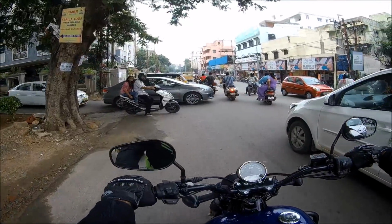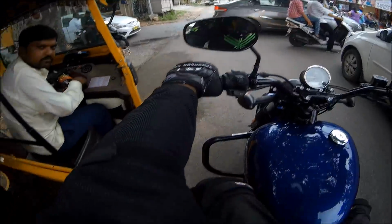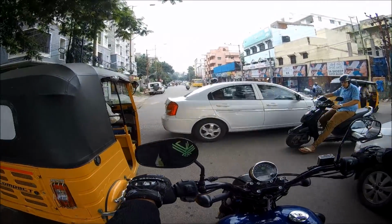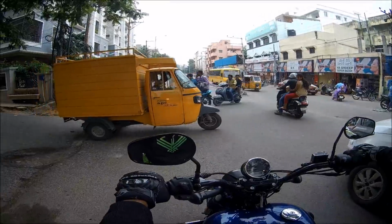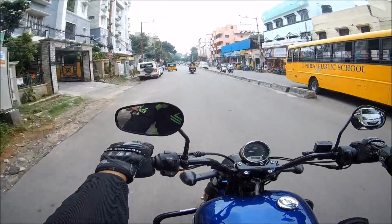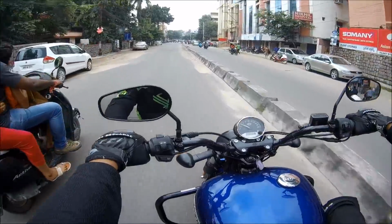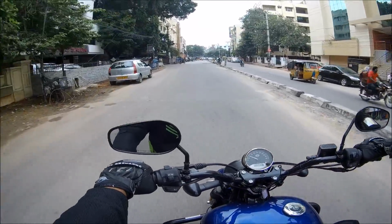And the brakes. Now the most important part is that the Street 750, the previous version, had absolutely awful brakes. Now the brake pads were ordinary, or it was the master cylinder, we are not very sure about it, but the brakes kind of never made you feel confident. But on the Street 750, the new version, they say the brakes have been improved. Let me check that.